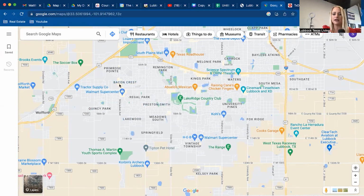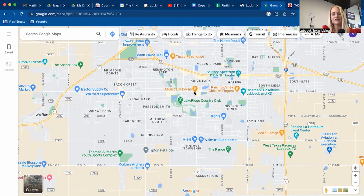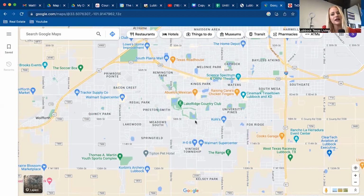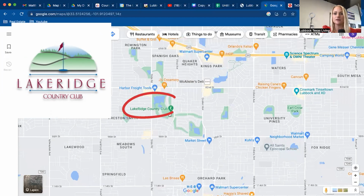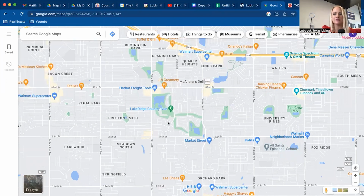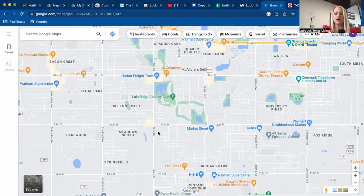Those are going to be your main subdivisions that are within central Lubbock. Technically, it's still outside the loop a little bit, you're a little bit south, but you are going to be in an established neighborhood. So Lake Ridge Country Club is a great country club. That's going to be on the south side. And a lot of the older Lake Ridge is going to be a lot of your older homes. And then just south of 98th is going to be like your newer Lake Ridge.